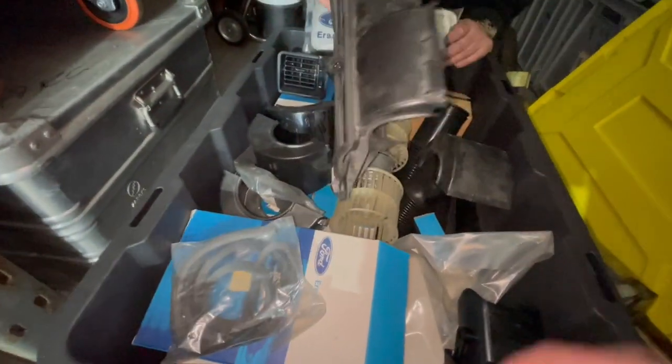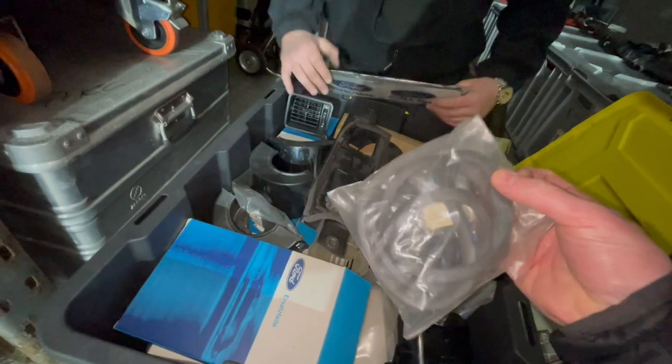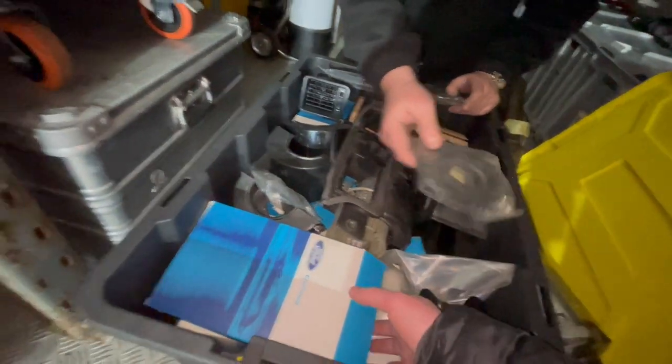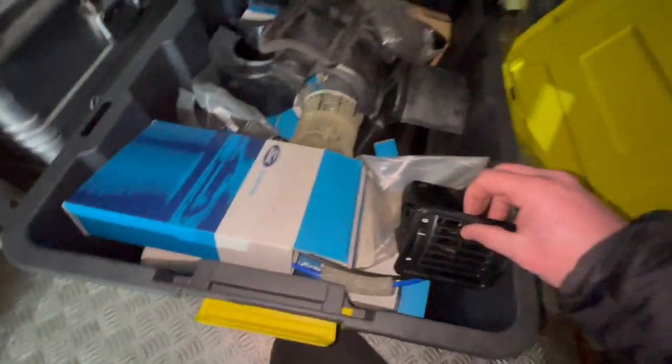Brand new heater blowers. Heater box. Just vents. Just put together. Yeah, they're just some heater blowers. That's a seal, isn't it, for around your heater blower box thing? Yeah, that's right. For the bulkhead. And they're the cables to pull them. Oh, right. Work the heater.